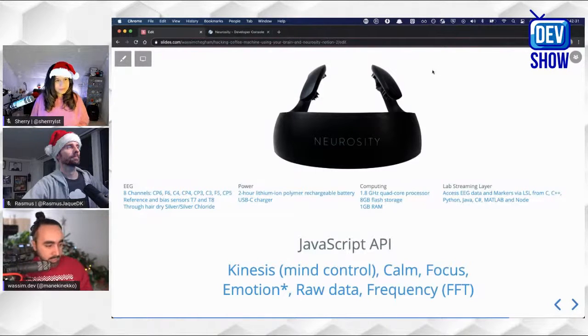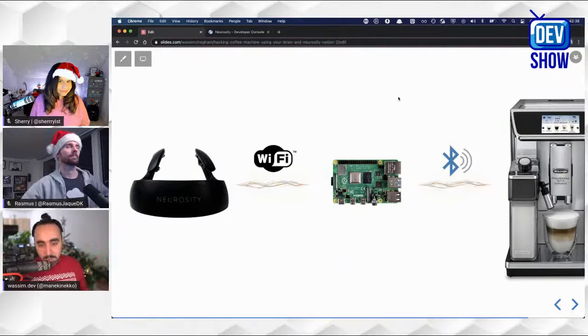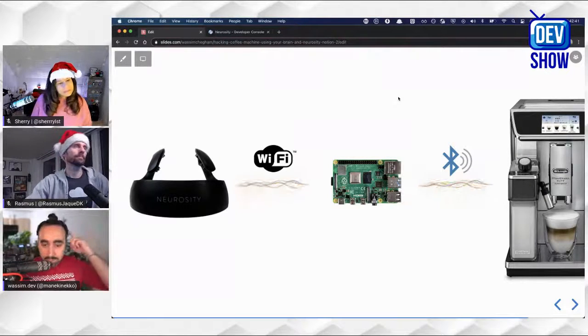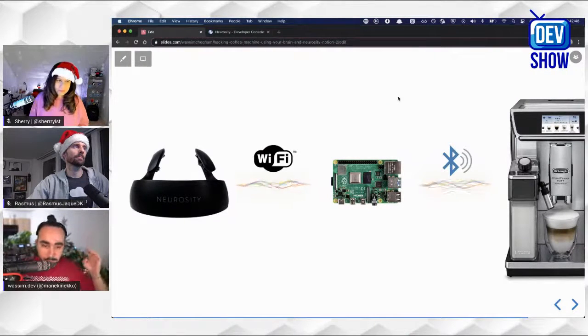So I was saying they have a JavaScript API. And for our use case, we needed to replace the Bluetooth mobile app with this headset. However, the headset is talking over Wi-Fi, connecting through the cloud console. But by the way, you can disable this and connect directly to your computer.